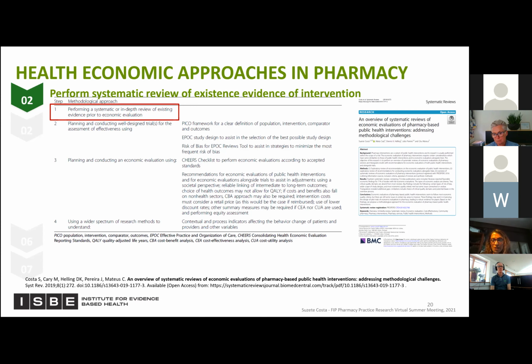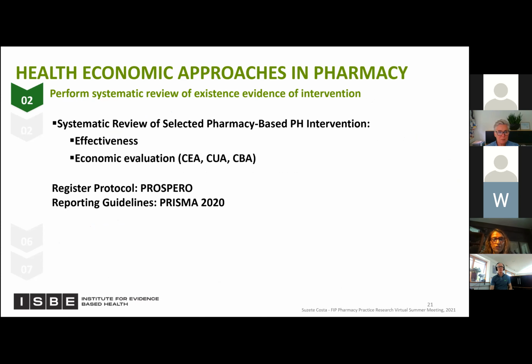So in the first step, I'm going back, performing a systematic review, you would like to gather the evidence on two things: on the effectiveness of your intervention, but also on the economic evaluation. So what is already available out there about your medication review intervention, let's say, and then you would perform the review, preferably a systematic review. So you would register the protocol and you would use the reporting guidelines that are accepted, like PRISMA. Now there is a new version, PRISMA 2020. There is a workshop going on that one, I've seen.